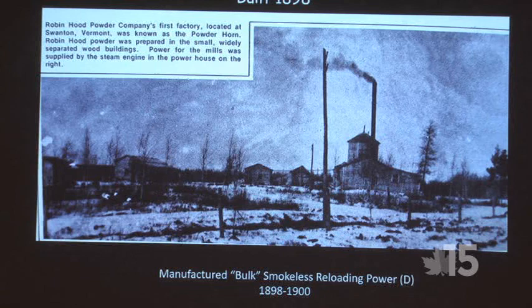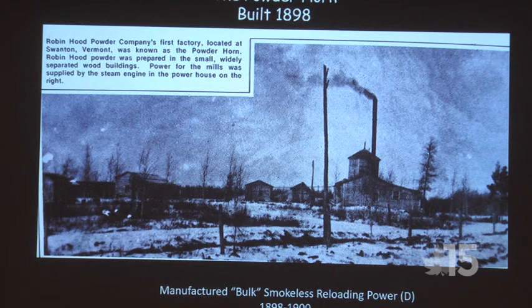Now, as I said, originally the Robin Hood had a very small plant. Now this one here is called the powder farm. This is the original plant that was built down on the Laquam Shore Road, about two-thirds of the way down toward Laquam Shore from Swanton. It was a very interesting structure because, of course, they had to grind the materials and mix the materials to make the powder. And so it was powered with a steam engine right in here. And this held the water. And you see this line? That's actually a big belt. And so the belt comes out, loops around, and then you see this is a big axle that goes between these. So you had individual small rooms here where you could actually make the powder.